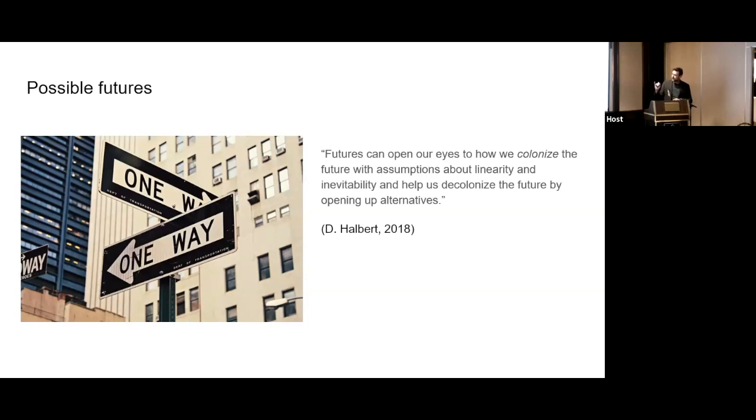Another person on my committee, Debbie Halbert, she's done futures studies. She's actually taken a feminist approach to intellectual property research, and it's fascinating work. But specific to futures, she said, futures can open our eyes to how we colonize the future with assumptions about linearity and inevitability, and help us decolonize the future by opening up alternatives. And I think it's totally a direction to be looking.